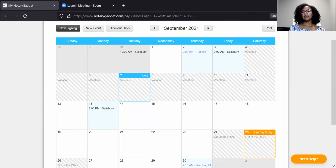So, like I said, that may be an easy settings feature, but I didn't have the time to go look for that. But Notary Assist is very similar to Notary Gadget in that it tracks your mileage, it tracks all of this other stuff so that it makes tax reporting easier. And of course, like I told you earlier, there's also QuickBooks that a lot of people love, and I just haven't had the time to learn it.